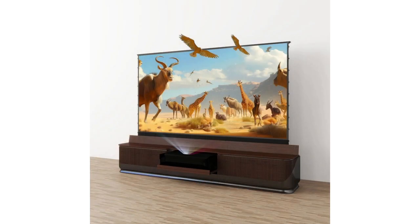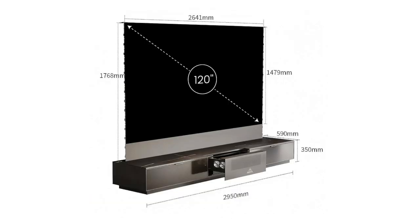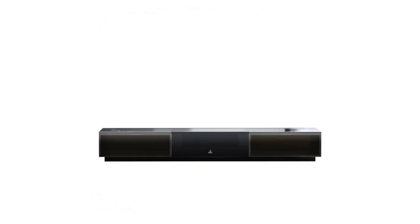Vividstorm and AWOL Vision both had full ultra-short throw cabinets with motorized drawers for the projector and motorized roll-up screens. At the push of a button, the screen and projector are concealed and ready to deploy whenever you want to use the display. Vividstorm's cabinet is called the Dune.